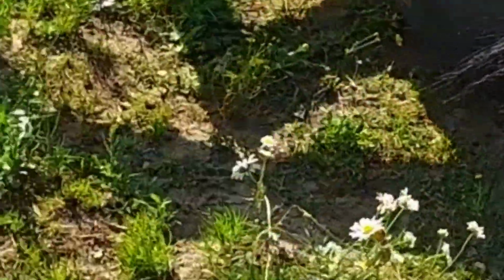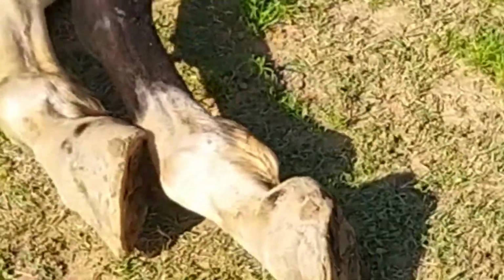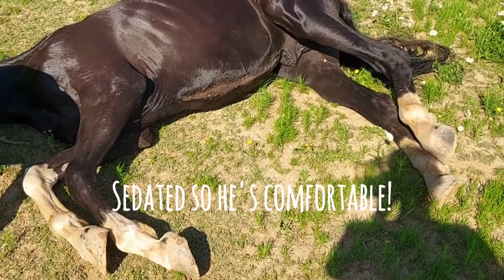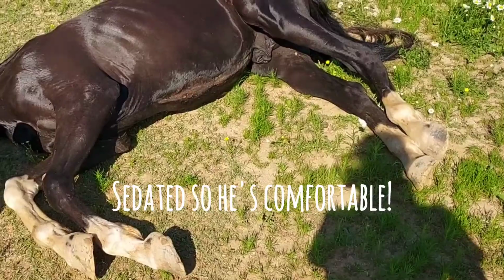There we go. And the clips of this procedure are going to be blurred or heavily cropped for two reasons. One, to comply with YouTube's content guidelines, and also because the vets performing the procedure decided that they did not want to be filmed for public use.